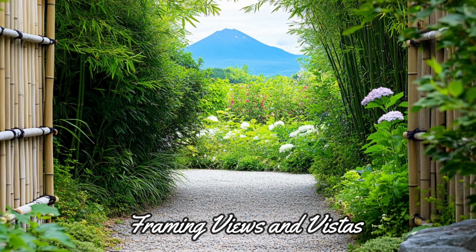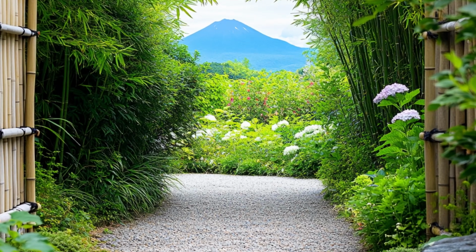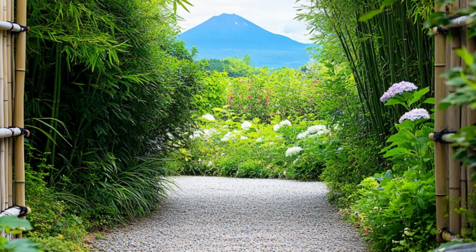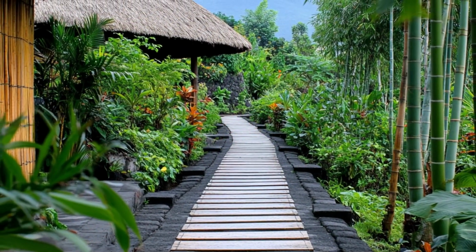Japanese gardens often use borrowed scenery, framing distant mountains or trees as part of the garden. Use garden screens or plant placements to guide the eye toward a particular view, even if it's just a favorite rock or small tree.